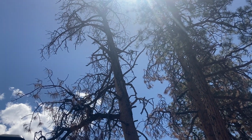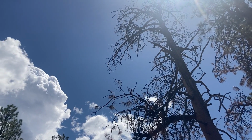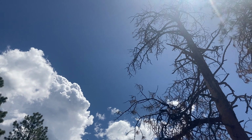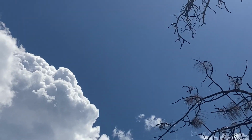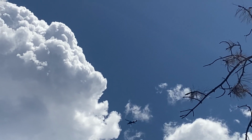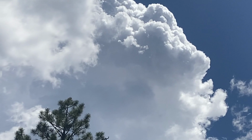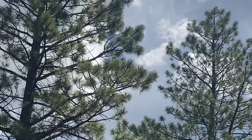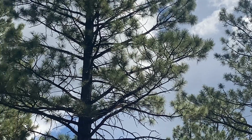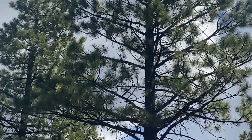Back at camp here. We got a chopper coming through. Get in the chopper! Get in the chopper! Not sure what that is. It looks civilian. Not too windy, so pretty good flying.